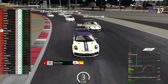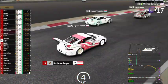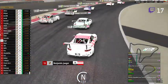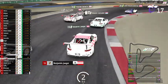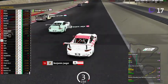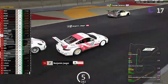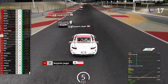Ben Jaeger has got it all to do once again. He's back into P13. He can have a look down the inside of Vettel. No, Vettel looks down the inside of Paul Huber instead. Jaeger's in a bit of a box here. Oh, this is a really good run. He could do 2 cars here. He's past Huber. He's past Verhouden. He might even do Cameron by the time we get to turn number 14, the final corner.